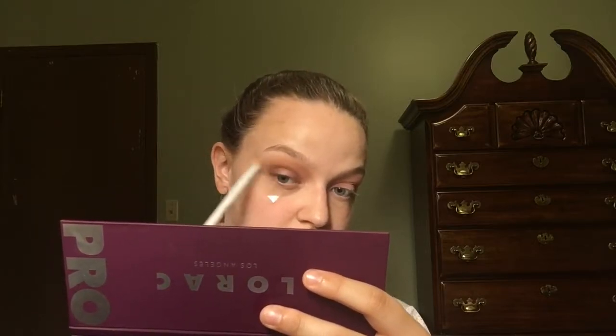So I would recommend working in small amounts because it's easier to build up. But they are very, very pigmented. I'm taking it all the way out here. You don't have to do this step if you don't want to. I think I want to have just as much pigmentation as I possibly can get from these.